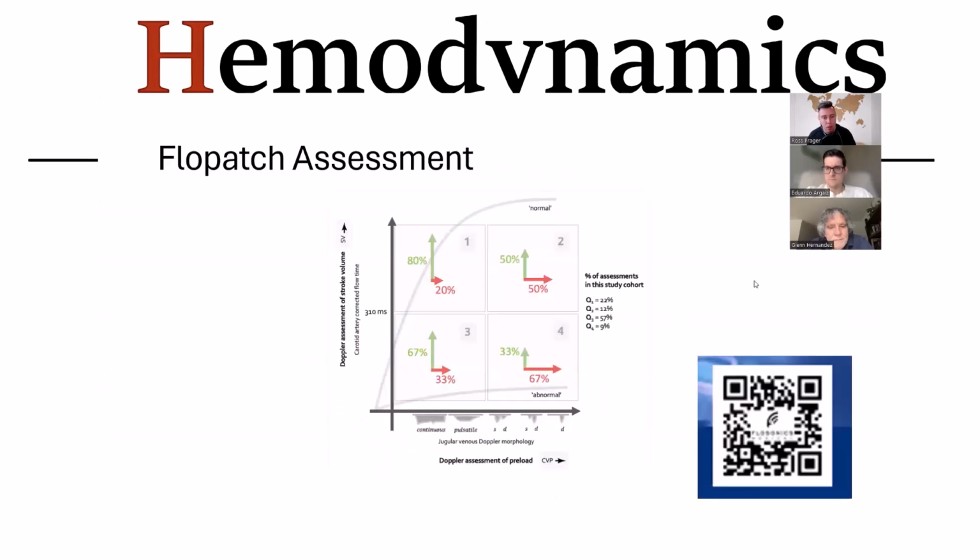And this was actually borne out looking at rates of fluid responsiveness using flow patch. If you look on the y-axis with corrected carotid flow time, you can see that patients in quadrant 1 and 2 have a slightly higher likelihood of being fluid responsive. Quadrant 1 and 3 have a higher likelihood of being fluid responsive. And then patients that are congested on flow patch, looking at the jugular venous Doppler, are going to be less fluid responsive. And so certainly something that we talk about a lot on HCP Rounds is phenotype resuscitation and integrating these different concepts of forward flow and congestion. And flow patch is a great way if you are doing that at your shop.